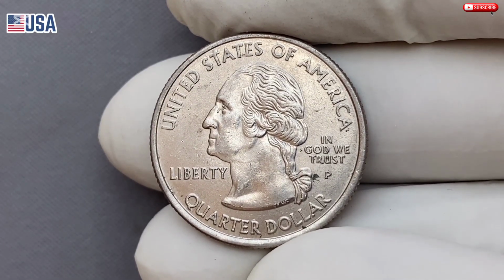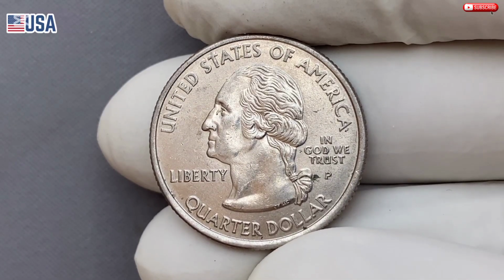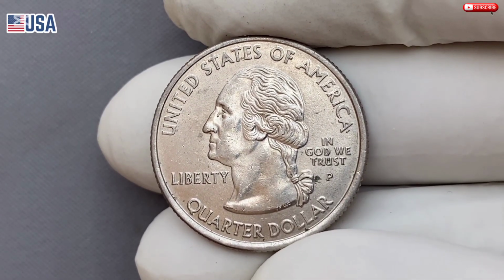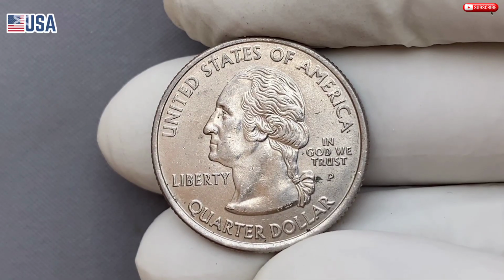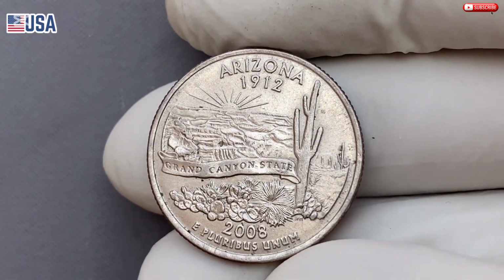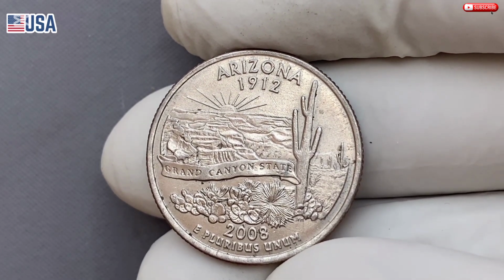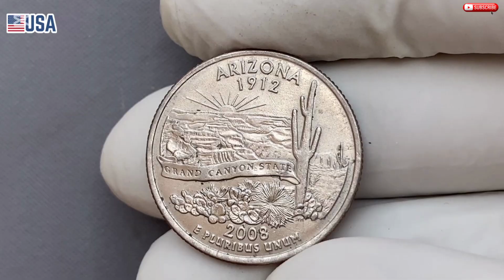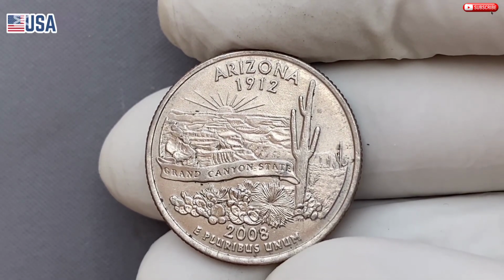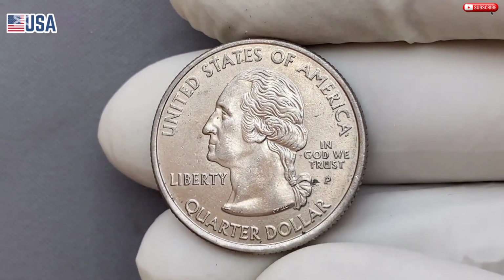First, condition is everything. A quarter that's been jingling around in someone's pocket for 15 years? Probably not worth more than face value. But a mint state coin, uncirculated, crisp, sharp, with its luster still glowing, that's when things start getting valuable. Collectors seek out coins in MS 67 or higher, meaning they're virtually flawless. But wait, it gets better. Some of the most valuable Arizona quarters aren't just rare because of condition, they're rare because of errors. And this is where things get exciting.